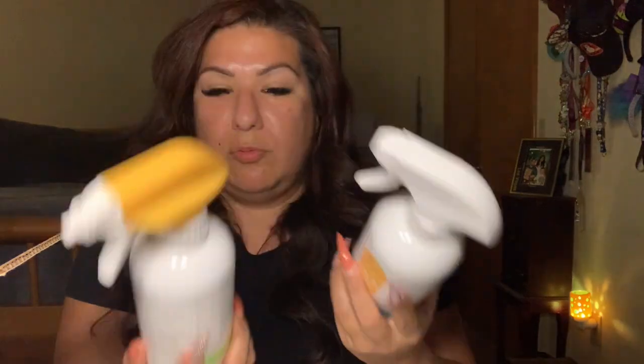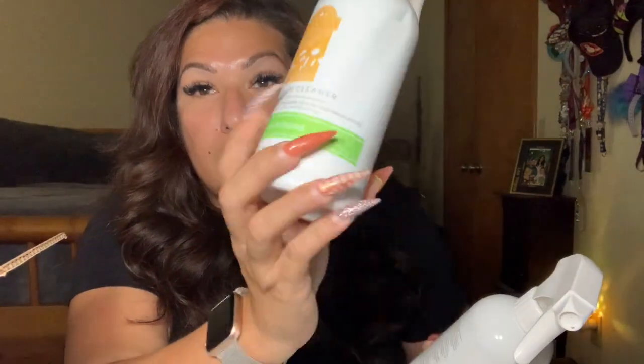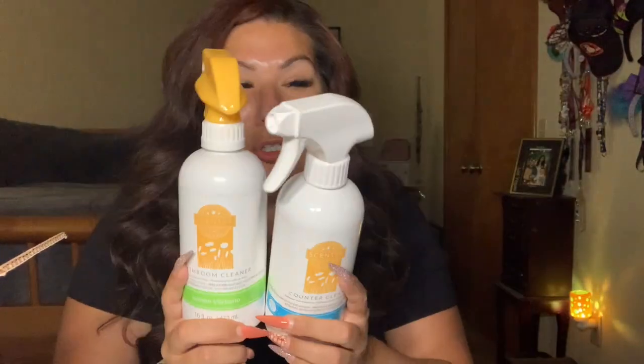I went through a crap ton of bars, more than what I usually do. This is a whole pile. Let's see how many we went through. Six, 27 bars, and this is the bathroom cleaner. I love the bathroom cleaner. Two bottles, absolutely love it.